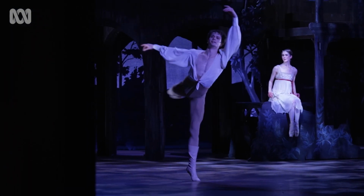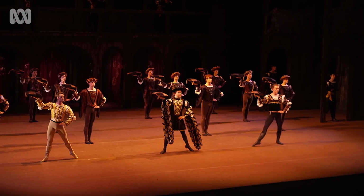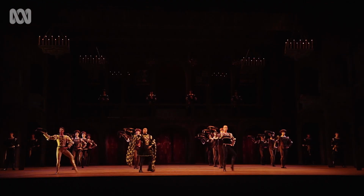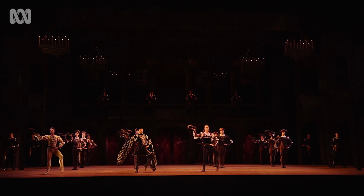In terms of the orchestration, there's a lot of strings, and we all know strings equals romance, right? So lots and lots of strings, and it's just this beautiful, lush sound. Prokofiev wrote this unbelievable score of Romeo and Juliet that is considered the greatest ballet score ever written.